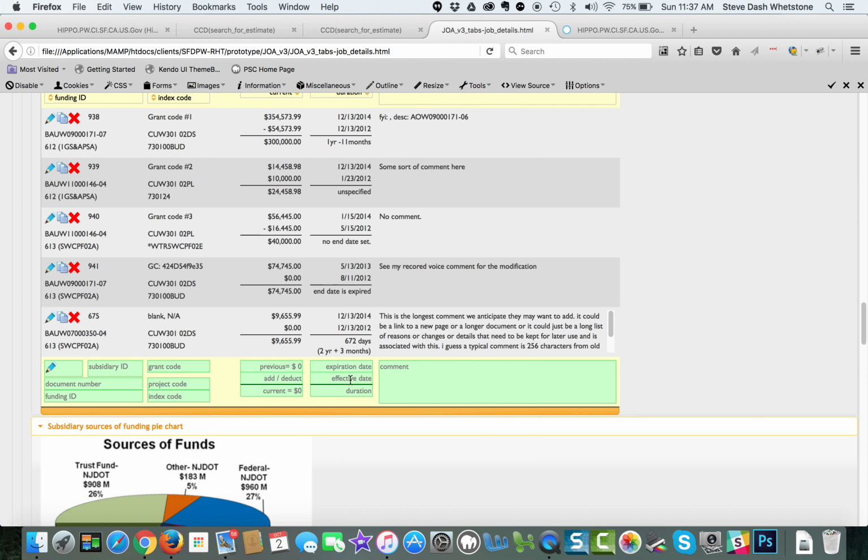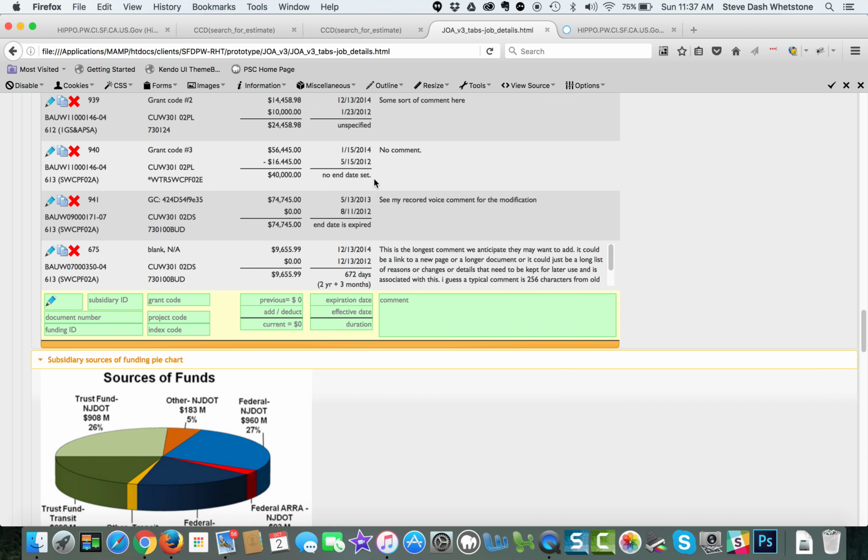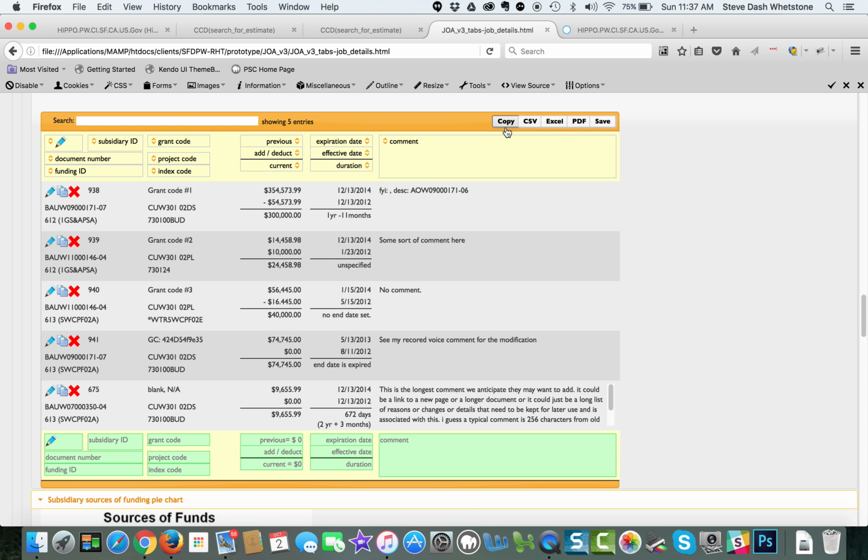But I'm starting a color coding system. So we've always got the header information at the top and the bottom of every table. We put the copy, CSV export, Excel export, PDF export, and save. We put those on every table. We always have a search here, and then we always have a header in yellow and a footer in yellow. And the footer allows you to add new entries or search.